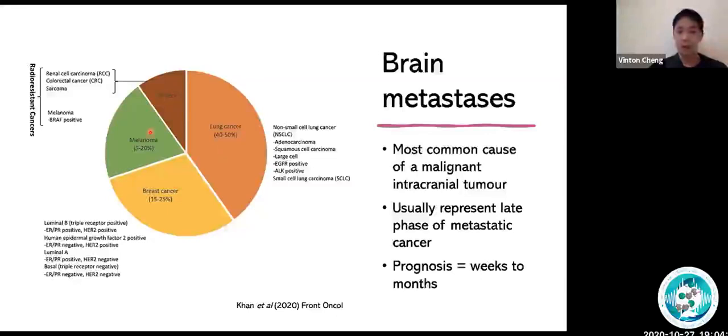They usually present late in the phase of someone's metastatic disease. Typically the prognosis for patients who suffer from secondary brain tumors is very poor, usually in the region of weeks to months. Although, as we'll talk about, there have been some recent advances, which means that patients with brain metastases are surviving for longer, but these tend to be a more select few.